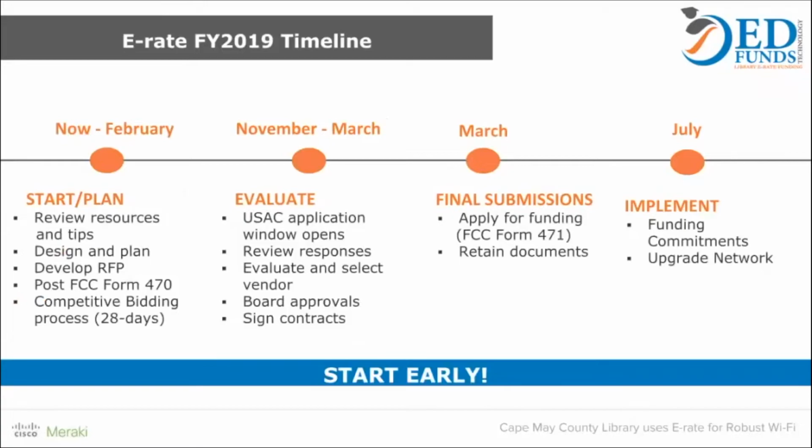Some organizations are already evaluating proposals because they filed their 470 or are planning. The window is closing very soon. So evaluate your vendors between now and March. Go ahead and get all the approvals and contracts and answer vendor questions that come up. And some of you will be ready in January as soon as the 471 window opens. You may even be able to submit your 471 on the first day. So all the way through March, you can submit your Form 471.